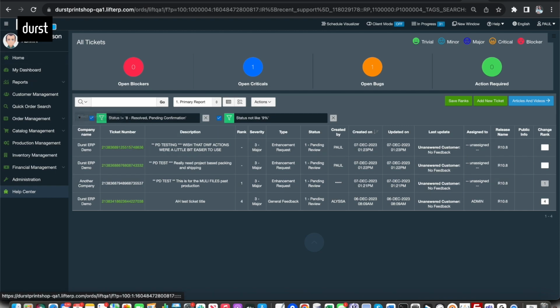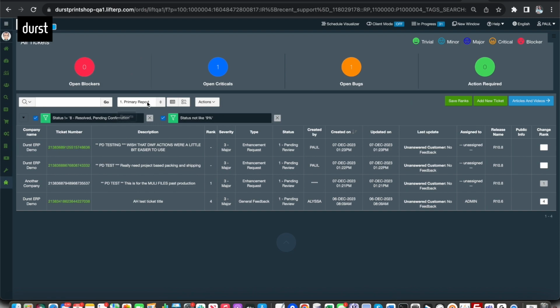With the new Help Center, we've added quite a lot of new columns and fields. You can see the ranks and severities and types as you did before, but you have a lot more real estate. But now you can also see what release tickets are in, and if there are tickets from other companies that have been logged that we want to publish so that the whole Lyft community can see them, those will be listed among your tickets, and you'll see public information describing what those enhancements bring and what will be coming with that release and when.